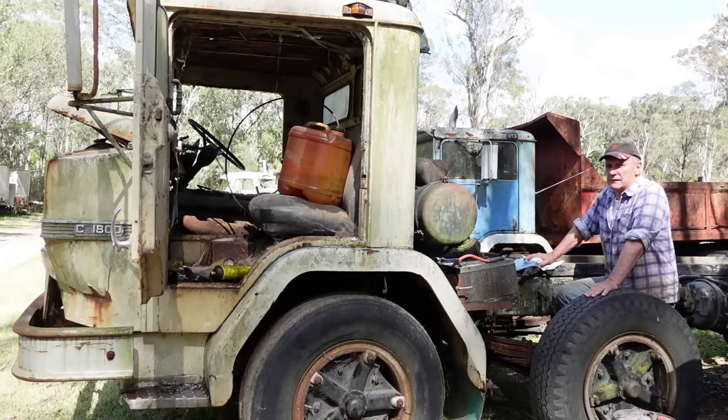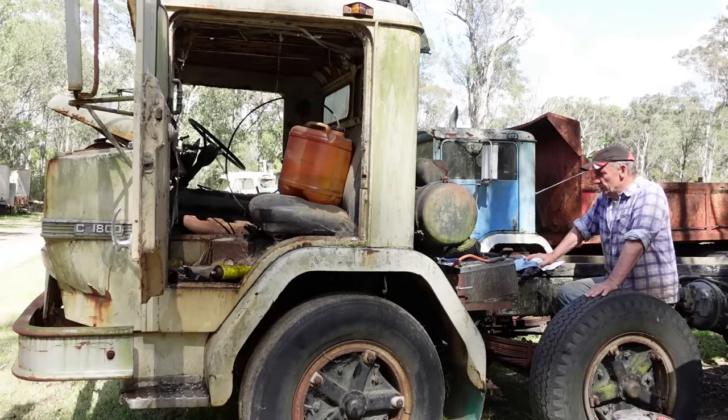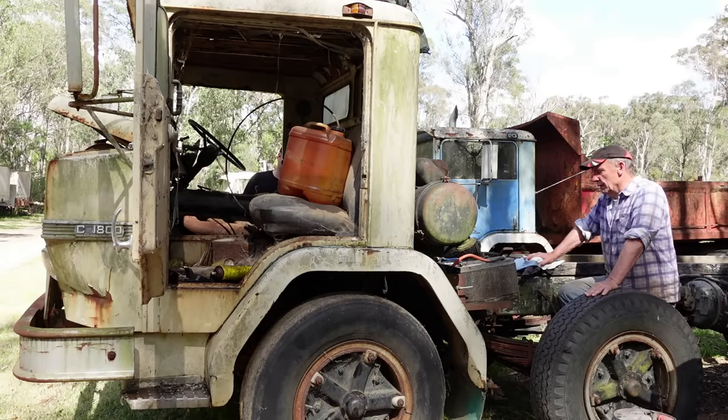Okay, we're just going to see what the starter does here, see if she winds. If you ever need to take it off now, it might stick. Get ready to take one of them off, it might stick on. Yeah.